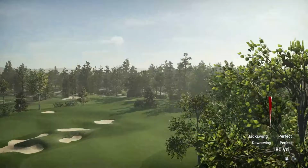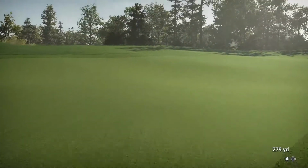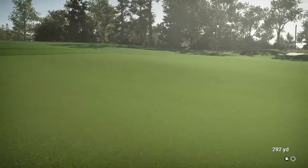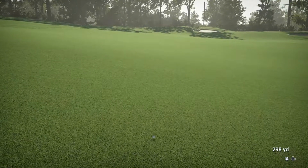And that was that. But another good drive here. Oh, what a beauty. What a beauty right there for a drive. I'm definitely playing a lot better than a lot of the pros did in the US Open. And another thing about this course, it's short.